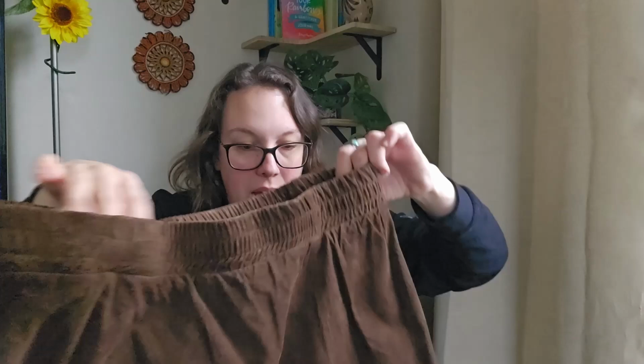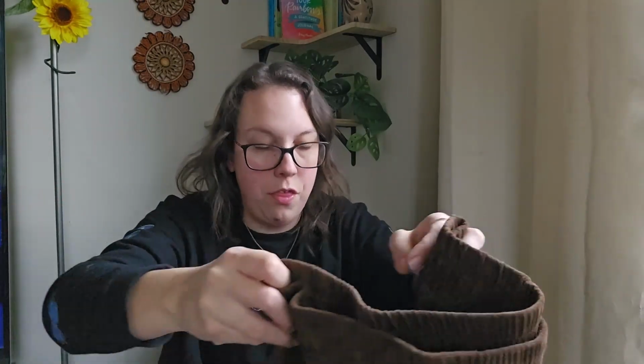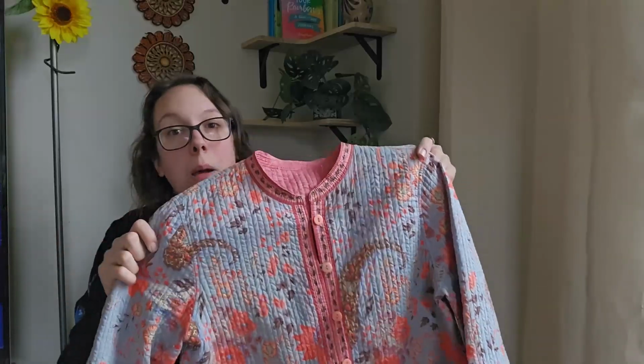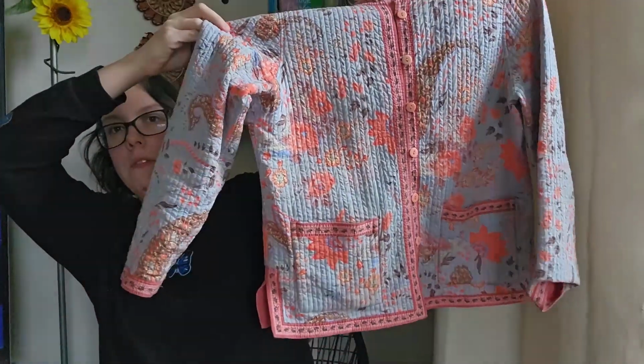So pieces by this brand are selling between $35 and $40. I'm going to list mine right around $40. This piece, there was no brand tag. I did figure out the brand when I got home. I did a Google image search. Probably would have picked it up either way because I just love the style of this.